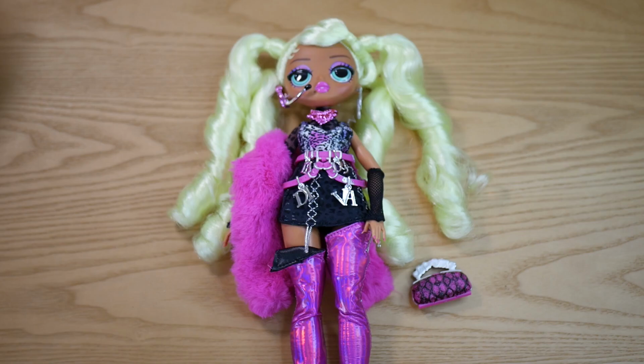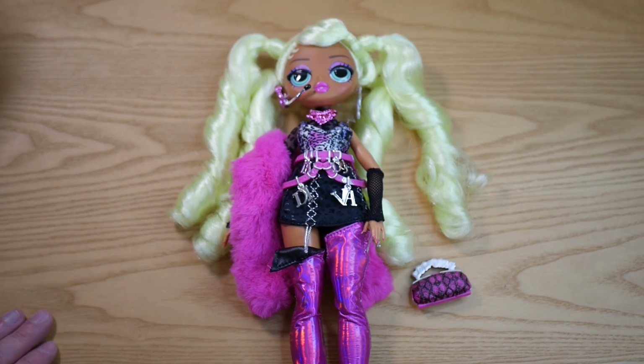Okay, so here is the doll. I should first mention that unfortunately the original footage for this section was lost due to a power cut. So I'm trying to recreate it to the best of my abilities, which obviously are very poor. So here is the doll.